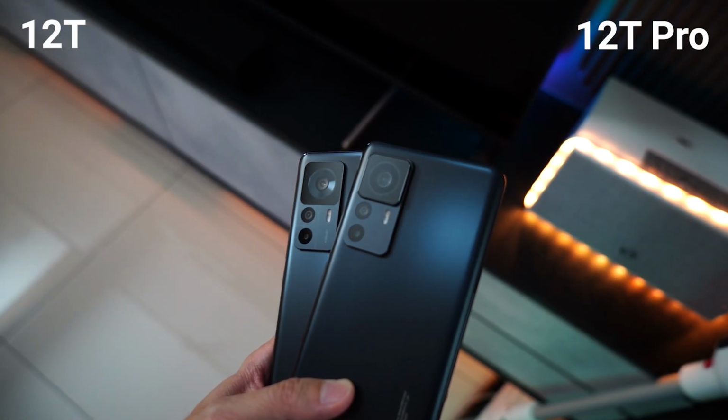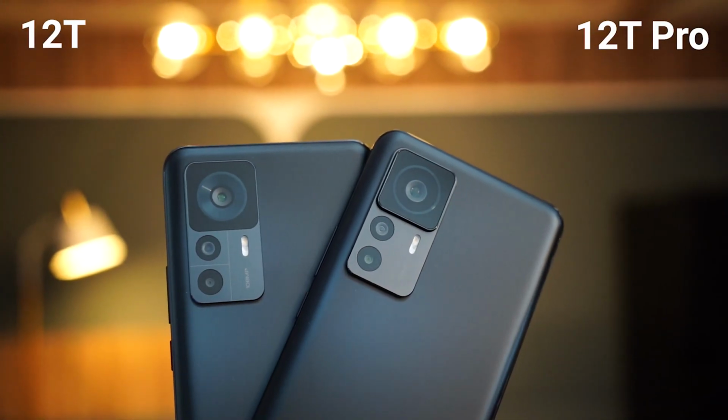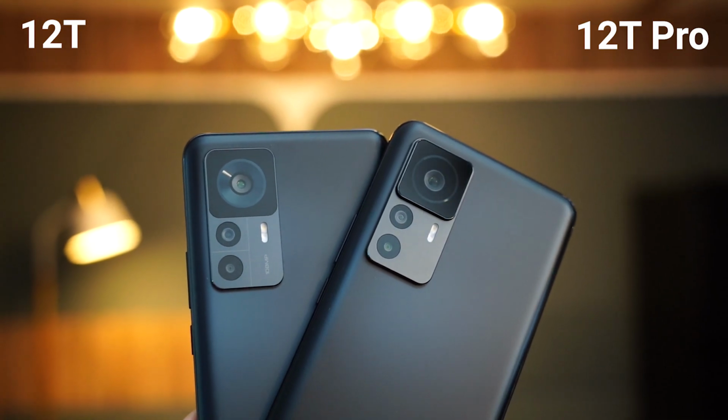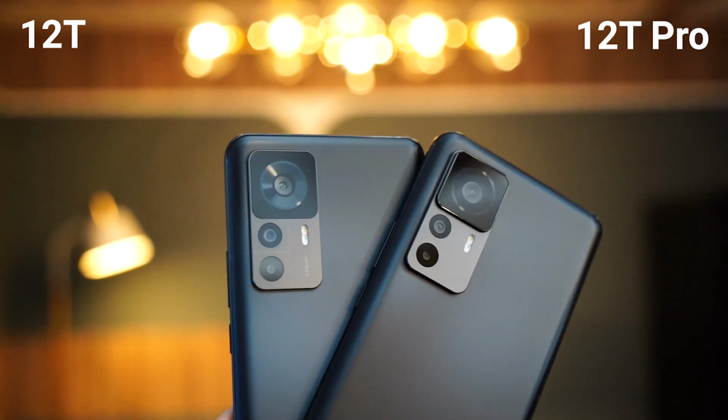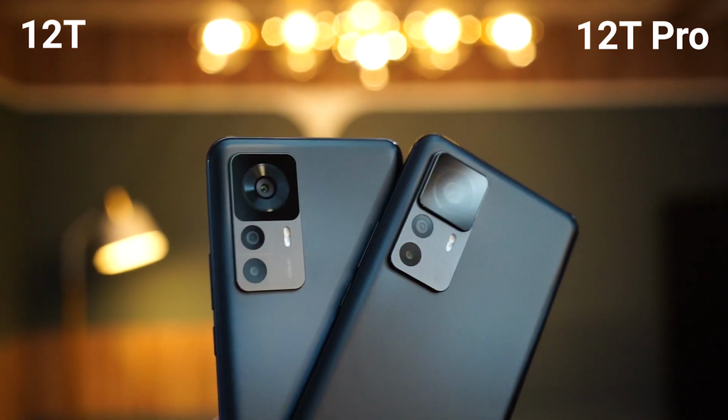Right, so now that we're done with the price, what is the 12T really all about? First things first, let's take a look at the design. Again, it's very identical to the 12T Pro. What you do see that is different is the camera bump at the back. The 12T only has a 108MP sensor, whereas the Pro version comes with a 200MP sensor. So you notice that there is a slightly larger bump on the Pro version. Other than that, it looks absolutely identical.